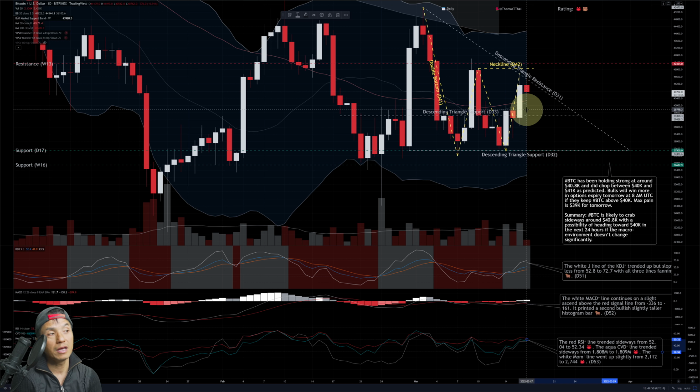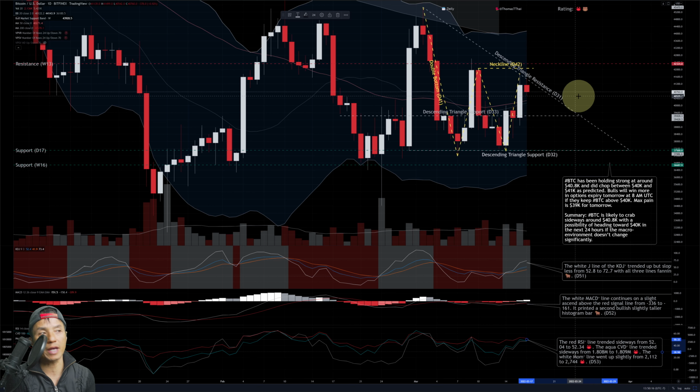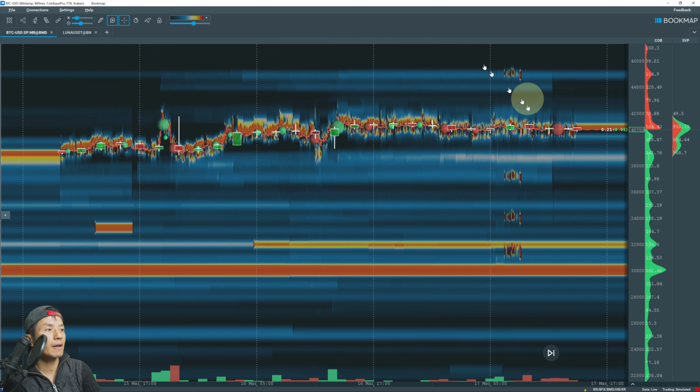That's my prediction. Also, yesterday I mentioned on this chart that it's going to consolidate between roughly 40K and 41K. And guess what? It pretty much crabbed sideways at roughly 40.8K. So we'll see. I gave this chart a crab and a bear. It's going to crab sideways mostly up here overall, with a bearish tendency to drop down to 40K roughly. Let's take a look at the heat map and see some interesting changes happening.